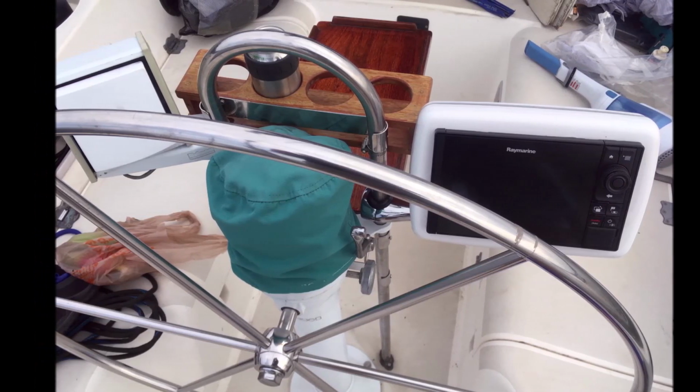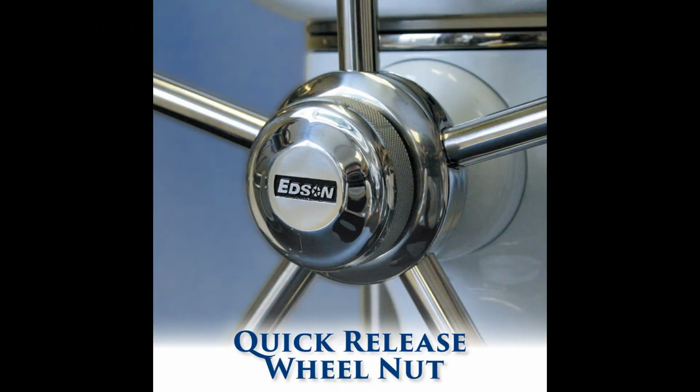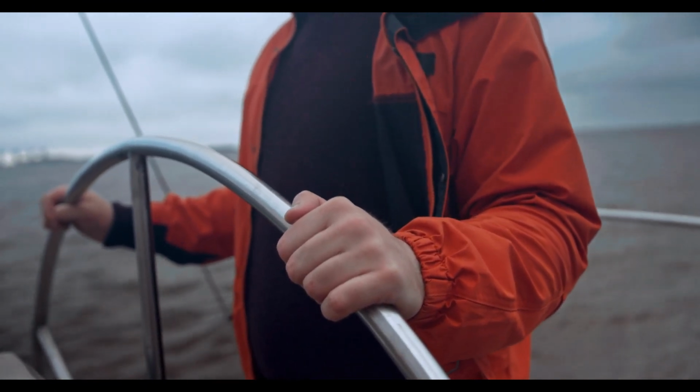Now, there has been some attempts to fix this problem by either using folding wheels or removable wheels. These are both solutions for larger wheels, like you would find on a sailboat. Smaller wheels are less of a problem.